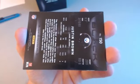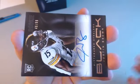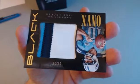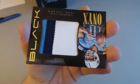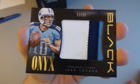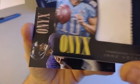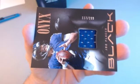Behind that, we got a Steeler, a Justin Brown. Pray Hard. Number 299. Rookie auto. Now, look at this. How about a locker? 22 of 25. Game used dirty patch. Bucci Boo, guarantee he got put on the ground during that game. Yeah, he probably got put down a few times. And we will end off with a Flacco, numbered to 299.